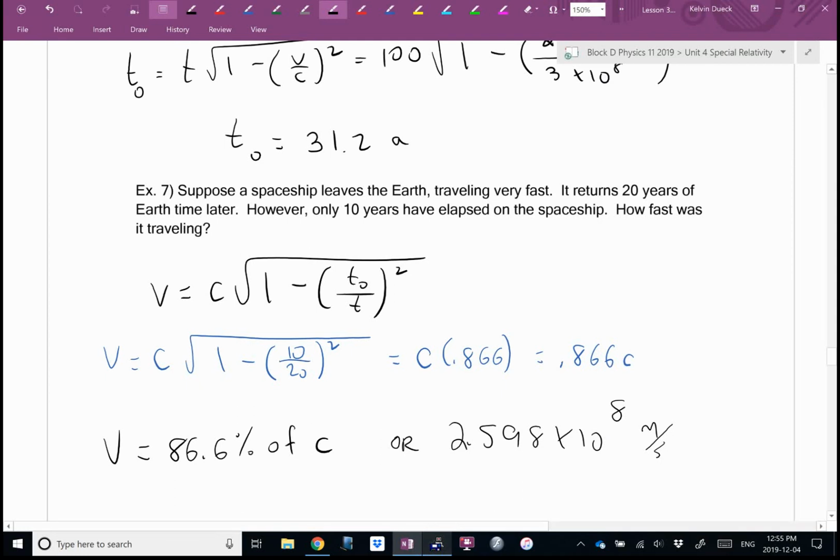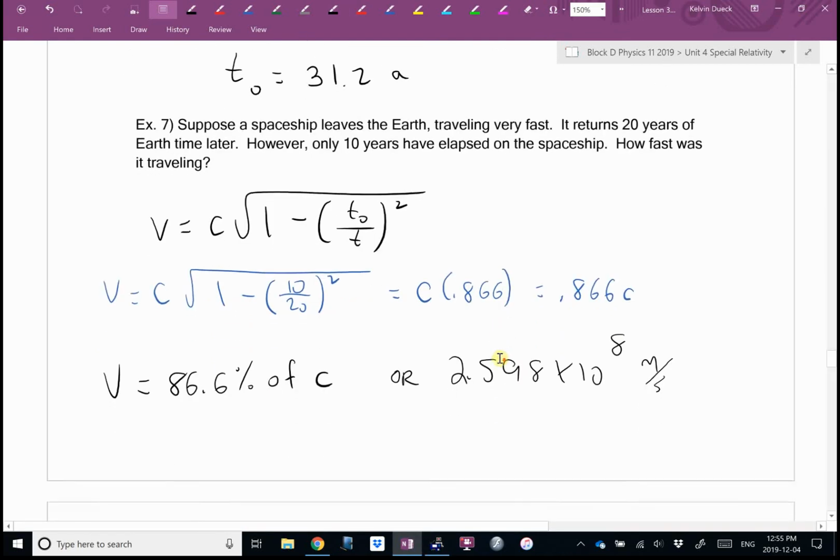Mr. Dueck, which answer do you want? In the homework, do your answer both as a percentage and in meters per second. On the test, I will say to you either, give me the speed as a percentage of the speed of light, or I will say to you, give me the answer in meters per second. We can now find a speed. Turn the page.